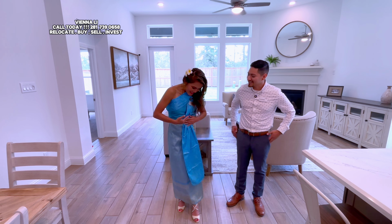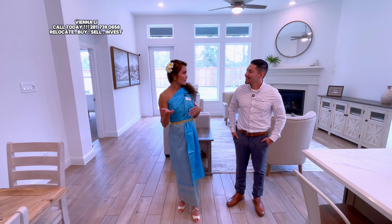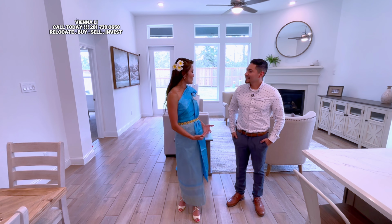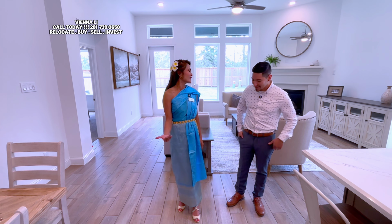So what is this outfit? It's very nice. Yes, well, thank you. So this outfit, I have to shout out to my good friend, Nathan. He used to live in Thailand. I was always wanting to see what the traditional Thailand outfit would look like on me, right? So he said, I'm gonna get you one. So I just want to give him that shout out. Very cool, very nice, a Thailand outfit.